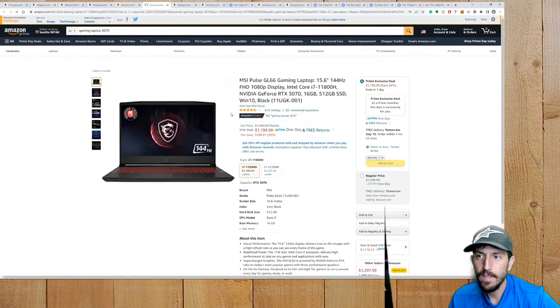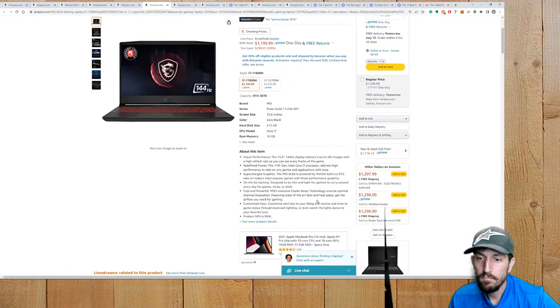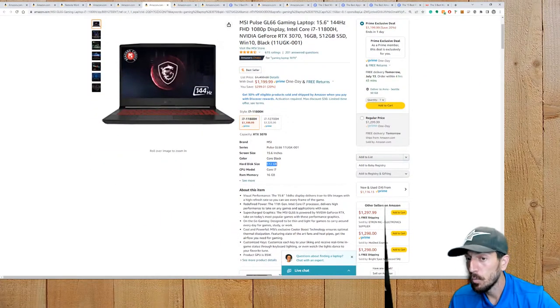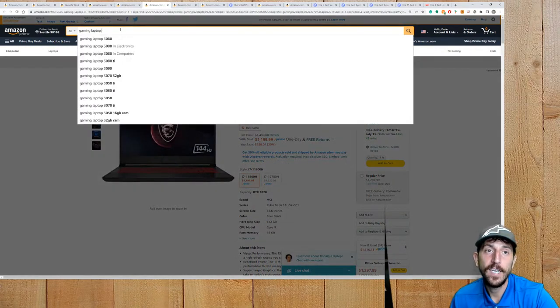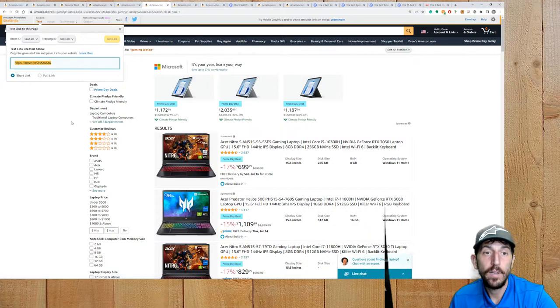That's what I go with. Let's add this. MSI, great brand. That's a solid deal right there. I would prefer if it was a 1 terabyte hard drive, because I'd take out the 500 and put in a one or two terabyte. But here you go. I'm just gonna put gaming laptops in here. There's actually quite a few. I'll put those in the chat below.